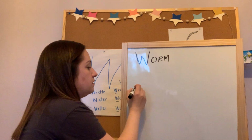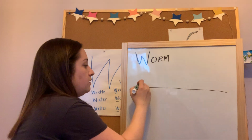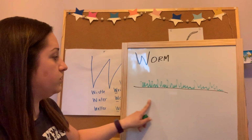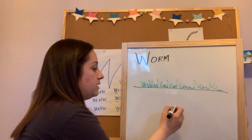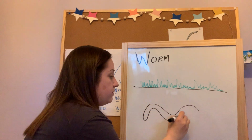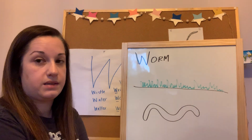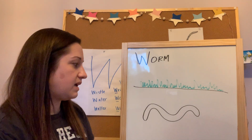And worms love to live underground. Here's our worm. Here's our grass, and under the grass we have dirt. And worms love to live in the dirt, and the reason why they live in the dirt is because it's really nice and wet down there. And worms love to be wet. They hate the sunlight. They don't do well in sunlight. They really do well where the weather is damp.